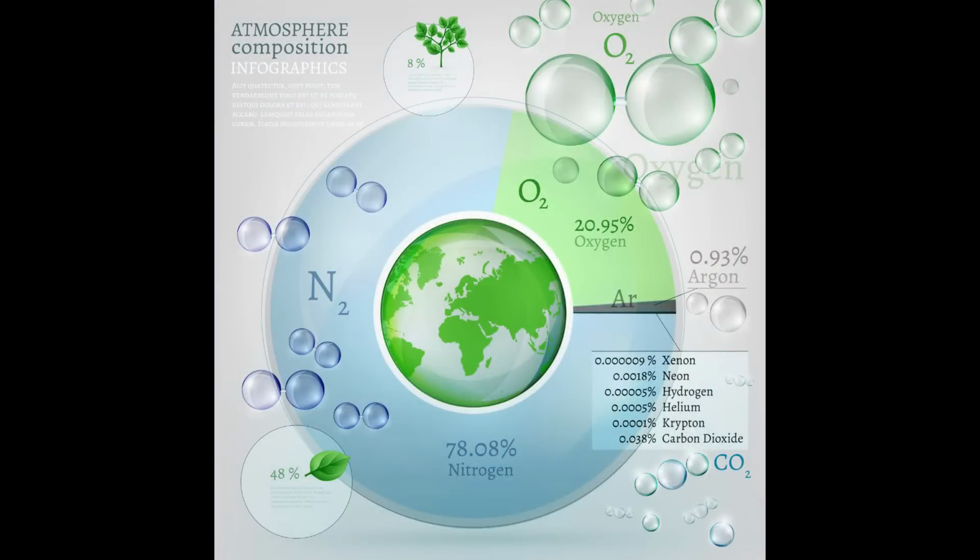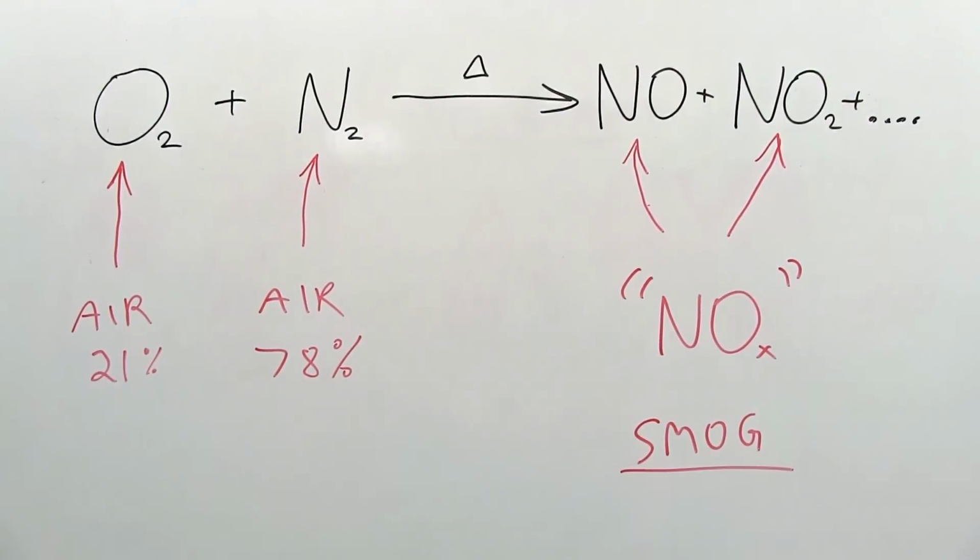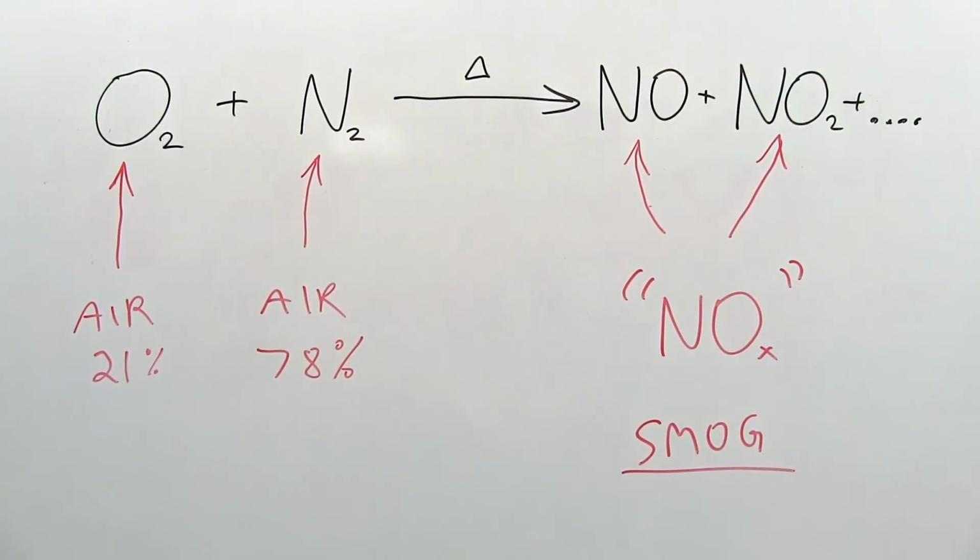Carbon monoxide is a deadly killer, so catalytic converter technology was developed to convert it to yet more CO2. Note that CO2 is not a pollutant, although it is a greenhouse gas. Unfortunately, oxygen is only 21% of the air we breathe. 78% is nitrogen, and at the elevated temperatures and pressures of an automotive combustion chamber, the oxygen in the air also reacts with that nitrogen to produce an assortment of oxides of nitrogen that engineers call NOx.